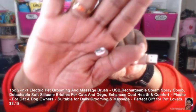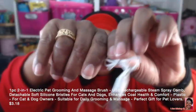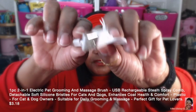This is not the USB-C, it's the one before that. I don't know what that one's called, maybe a micro USB, I'm not sure, but then it's that to the regular USB, so it's kind of more the old school connectors.